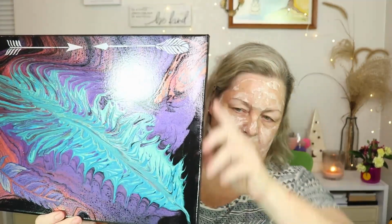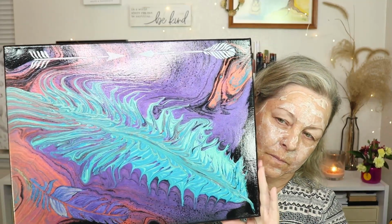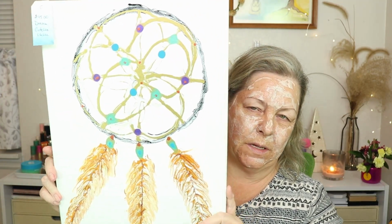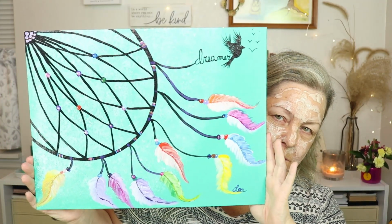And here's another paint pour feather. Maybe I should turn it this way. Oof. Lordy Lou. It has the arrows painted on it. And this is a geisha girl. This is a paint pour dream catcher. And this is a dream catcher with some feathers and a bird.